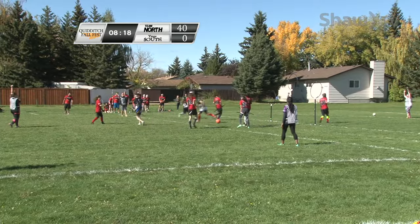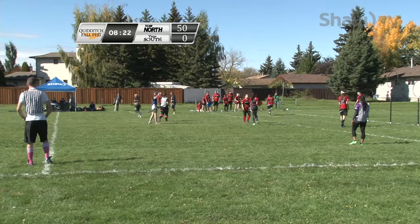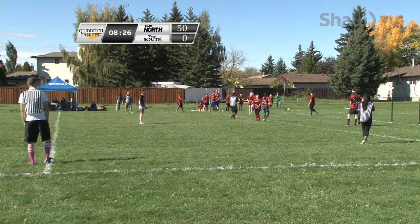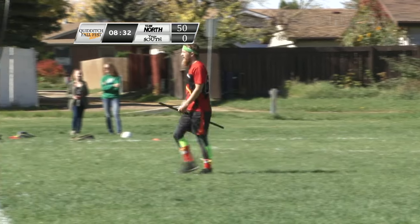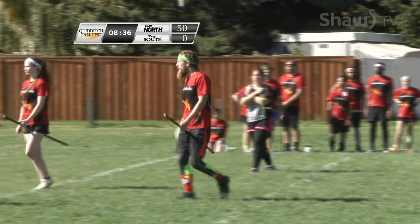Pushing in. There's that goal. Chris Radievski once again. Easily one of the top players on Alberta North. Member of Quidditch Canada's national team. Having just returned from a fourth place finish at the World Cup in Germany.